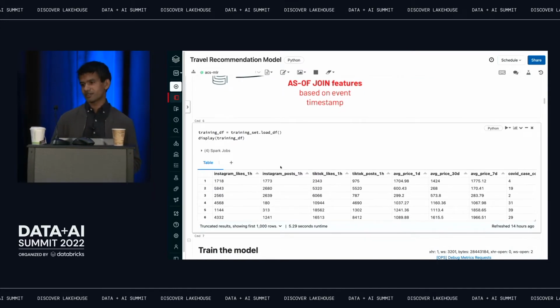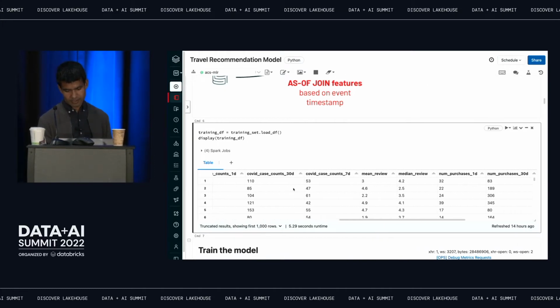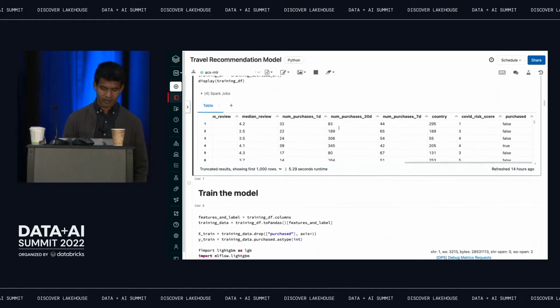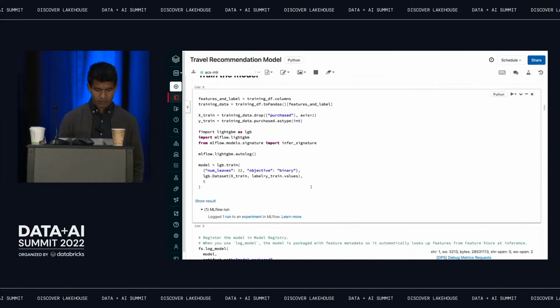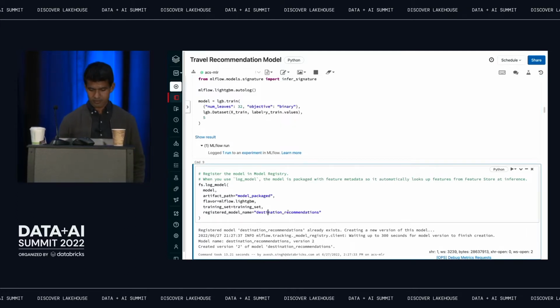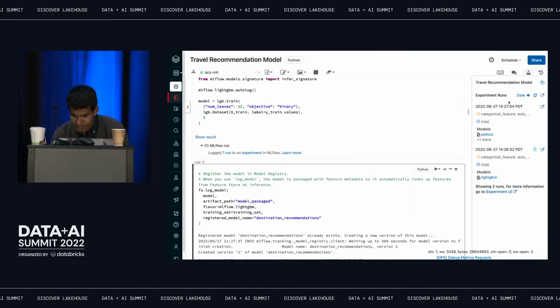We can take a look at the resulting data frame from this training set. And you can see here that it includes all the feature values, like the number of likes and posts on Instagram, or the COVID case counts, or the country of the user. And now that we have this data, we can train our model. We're going to use a very simple gradient boosted decision tree here and train the model. And then afterwards, we'll log the model to the MLflow model registry under the name destination recommendations. So let's take a look at this model in MLflow.